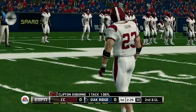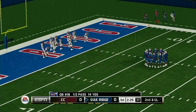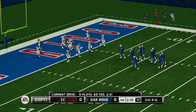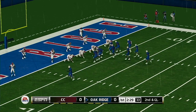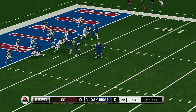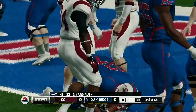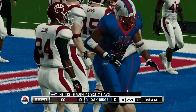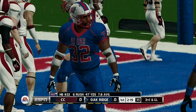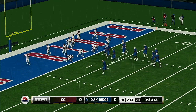This one is batted away. It's an intelligent play by the defender. All you have to do sometimes is get your hand on the ball. This is the 10th play of this drive. And down he goes, just outside the goal line. That's good for a gain of 3 yards. That makes it third and goal. Third and goal. Ball on the 1 yard line.